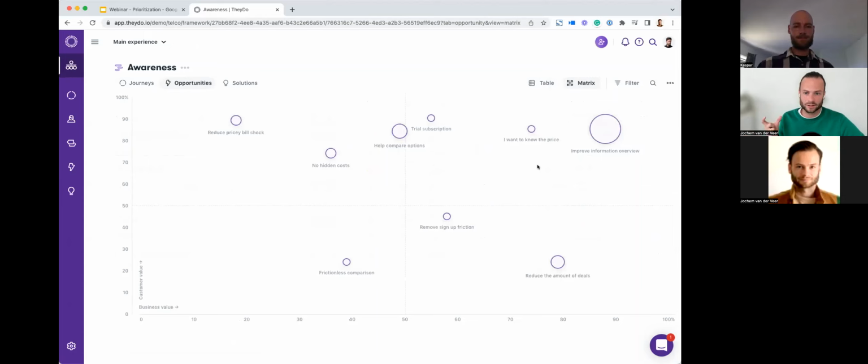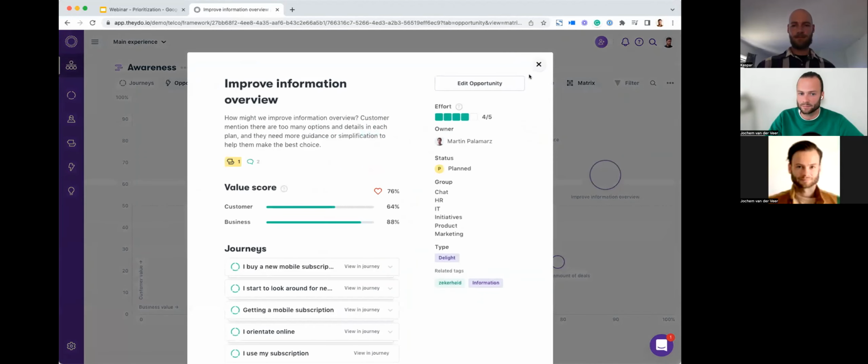But what I like personally, and we talked about it earlier, is impact. And impact is basically nothing more than how much does it impact the customer experience? And what better tools do we have than the journey to express that. So the relative size of the opportunities is based on the amount of journey steps they impact. It's a very simple way actually of looking at it.